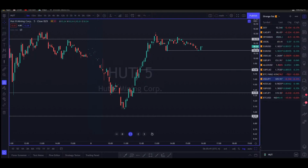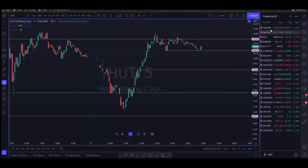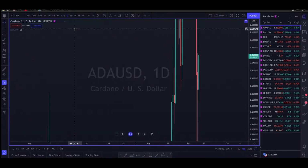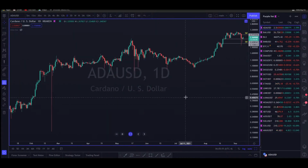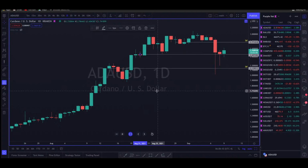Can you please check ADA USD? Yeah, Cardano did. I already got some levels drawn out on it for you. So here we go on Cardano. Here's 3-day. This one's just daily support here. You can see that it did hold daily support, daily demand even. There's your demand zone. Boom. Trade it away. Come back into it.